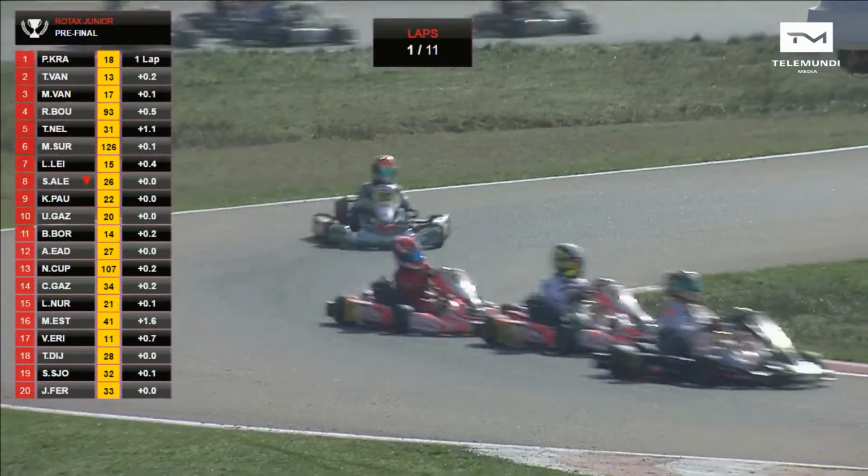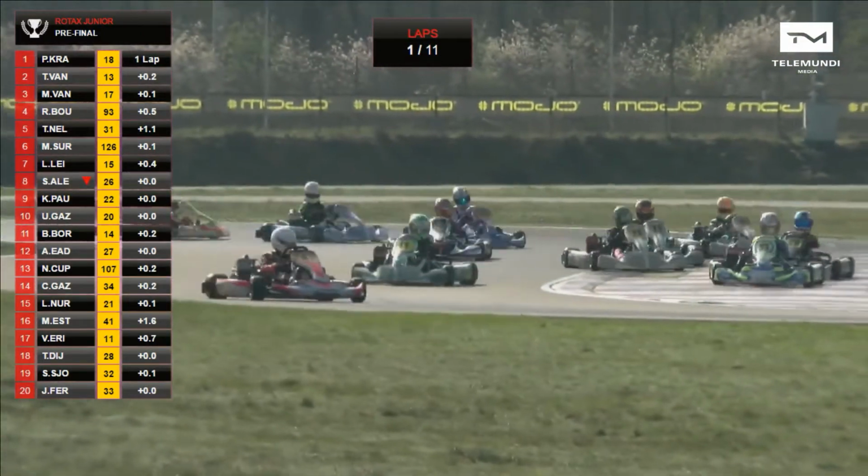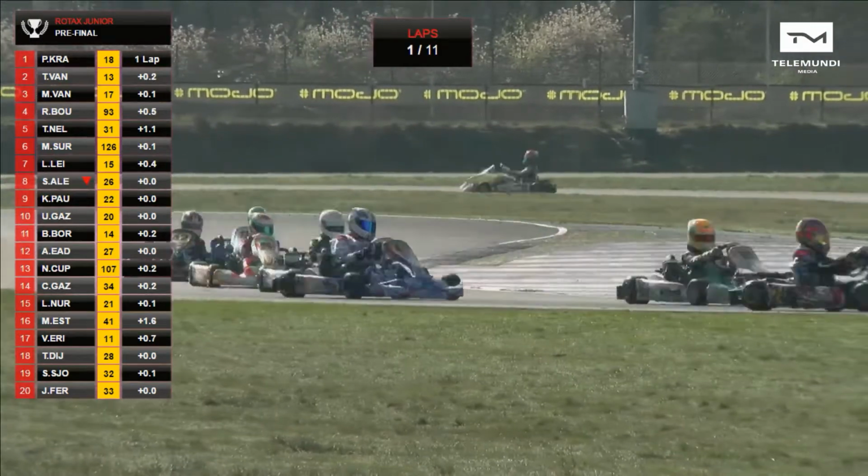A great start from Rick. He's now jumped ahead of two guys. So Rick sits there on his own in fourth place. Fifth place is going to be Tom Nilsson. Sixth place for Marcel Schmax.